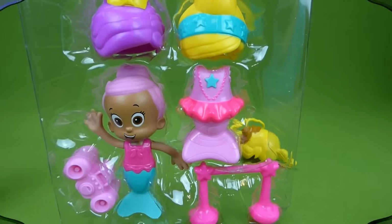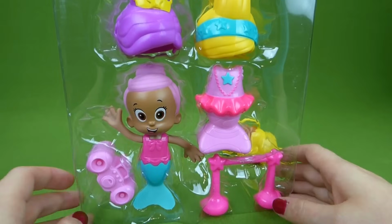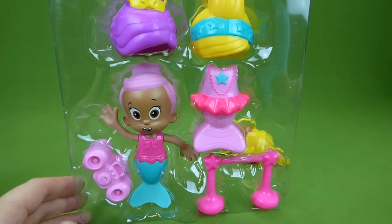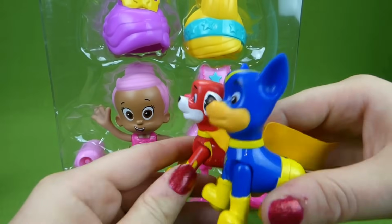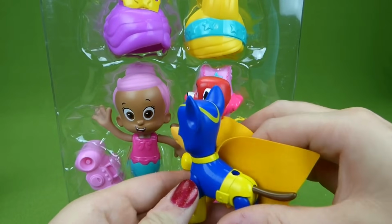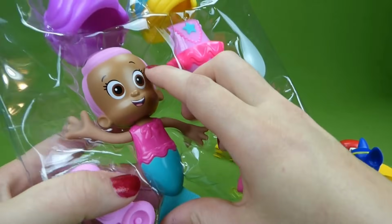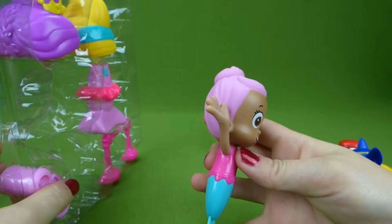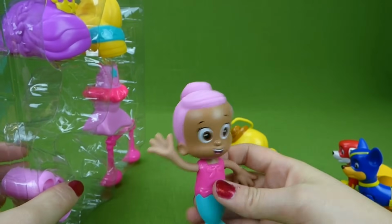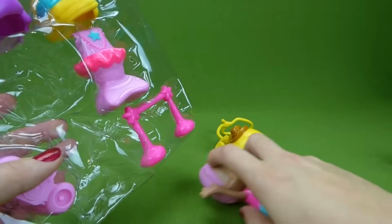Yay! Oh no, Molly's stuck in the plastic again. Who's gonna rescue her? Superhero Marshall and Chase. They'll get you out. Just yelp for help. Yelp, I'm yelping. Get me out of here. That was easy. Thanks, Marshall and Chase. Anytime. All right, let's get these pieces out.